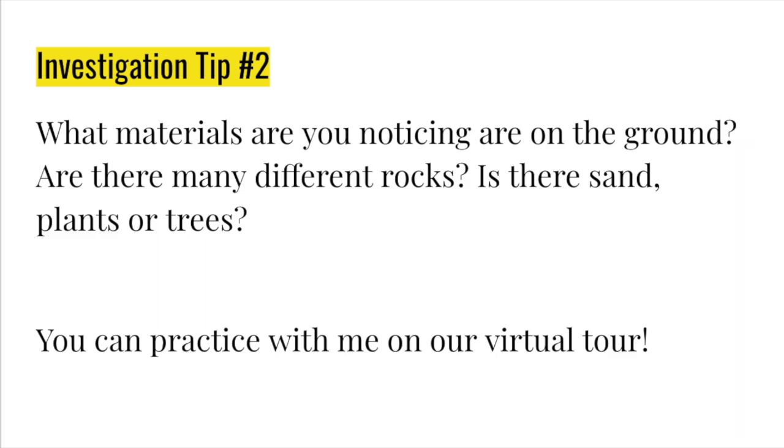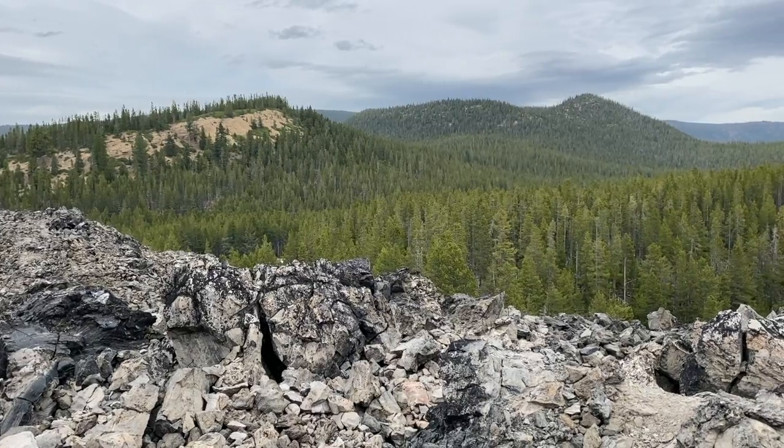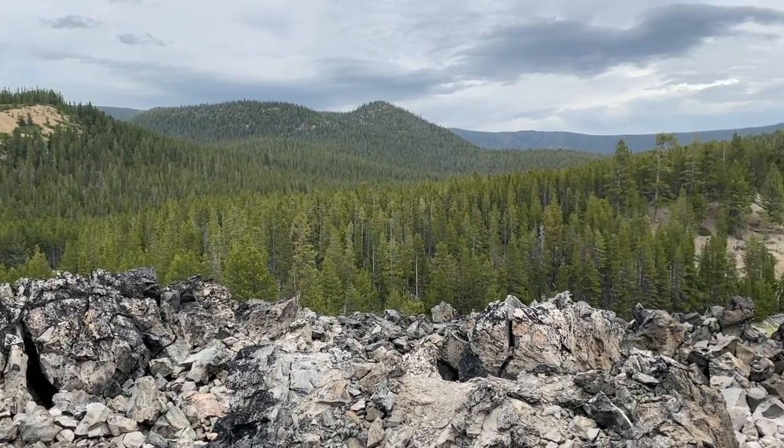As we move to our new location, let's learn a new investigation tip. Tip number 2 is what materials are you noticing around you, especially on the ground? Are you noticing different rocks, sand, plants, or trees? For example, we wouldn't expect to see a cactus somewhere where it snows a lot. This will help tell us a lot about the environment that we're in. What are you noticing so far about this location?